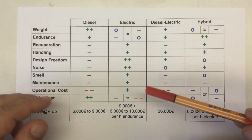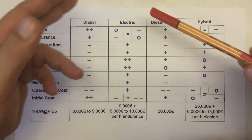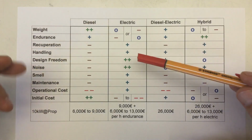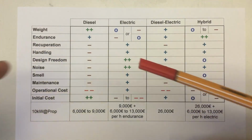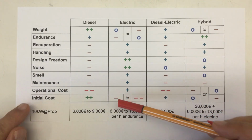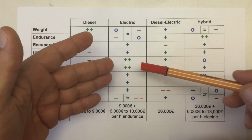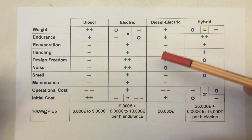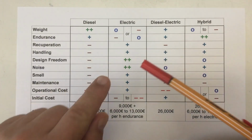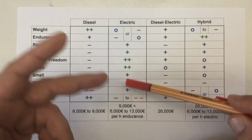As a commercial application, short-range ferry services come to mind. Just going over the river or over the lake or to the island just off the coast. You don't need a lot of endurance. You can recharge every time you're loading and offloading. And over time, you can regain your initial investment by the low operational costs. Or you're running a little barge in a harbor, giving tours to tourists. Same principles apply.